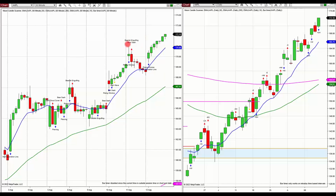Well, you can also change it on any time frame as well and put in the full name, bearish engulfing. We got bearish engulfing and a bear sash here. You got rising window. That's the plus W. It would be a minus W if it was in the down direction.